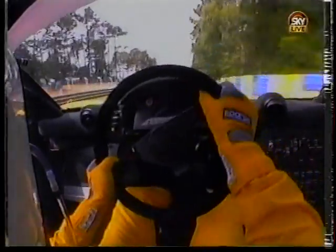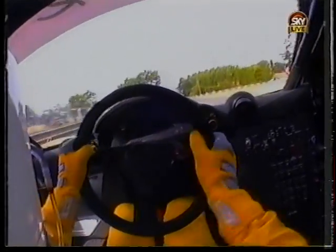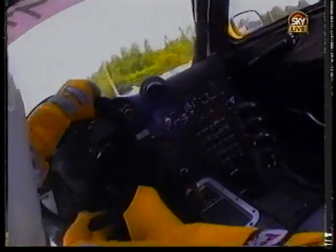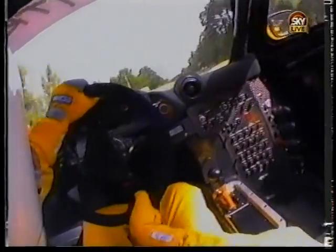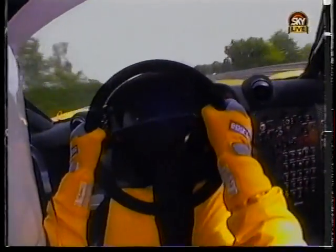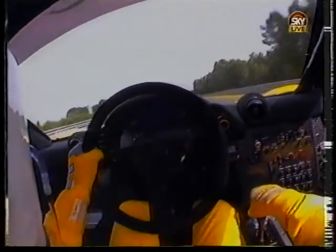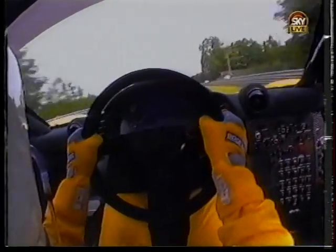Now just a small amount of power up to Arnage. Arnage is a very slow corner with virtually no grip. You have to be extremely careful with the car here so as not to spin. I'm taking it in 3rd gear, accelerate out, up into 4th, up into 5th. There's now a blind left kink, into 6th, and now we come to the Porsche curves.